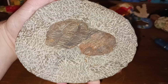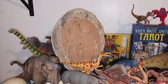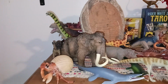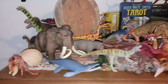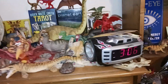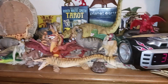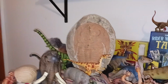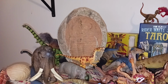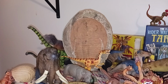Pretty cool, right? My next and final trilobite fossil is this one, one of my biggest fossils in my whole collection, and it sits on top of my dresser amongst all of these dinosaur figurines, which, you guys, I like collecting dinosaur figurines. But that one over there, I'm not sure what time period it's from, but I do know that it was dug up in Morocco. But yes, it's one of the biggest fossils in my collection.